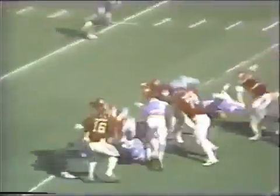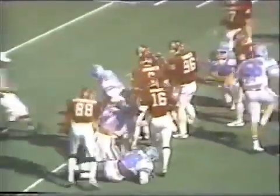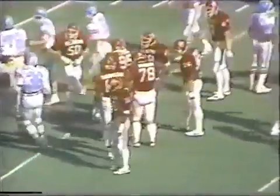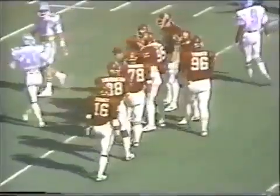That is famous Amos Lawrence, and he may have had a yard at most. Maybe a yard at most for Lawrence, who gained 1,000 yards plus in 77, 78, and again in 79.